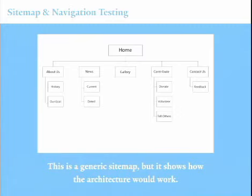So this is what a typical sitemap would look like. If you can imagine that you want all of those items under About Us to make sense. You want a user to go to About Us and know that they're going to get the history of the company. You want the user to go to Contact Us and know that that's where they're going to get a feedback form. So this is just a visual way to understand how the back end of the site is going to work.